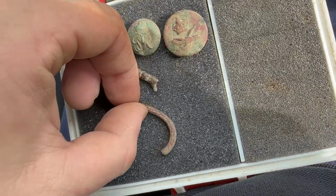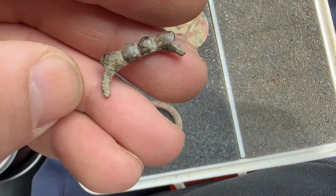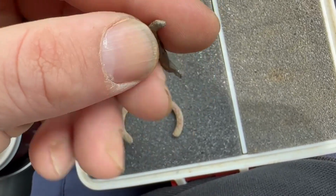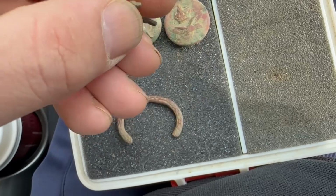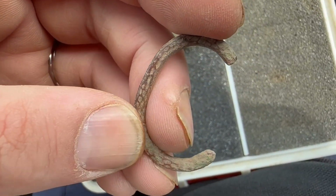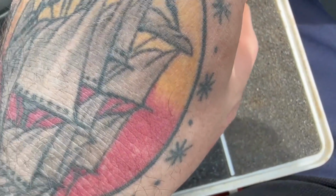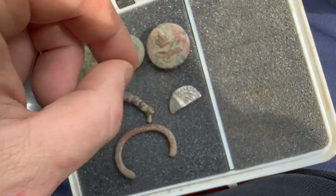And then towards the end we've got these two buckles. This one's definitely part of a buckle. Very nice, I wish that were complete, that would have been an absolute cracking find. And then this one with this snake sort of skin design on there. But the find of the day is obviously the little cut half.